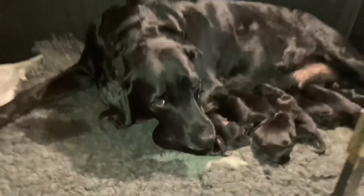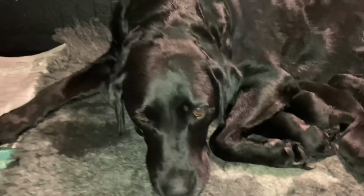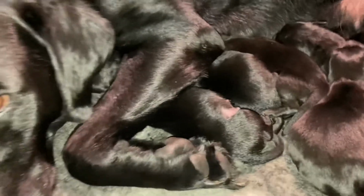Right. I'm going to switch cameras so you can see the pups better. You ready? 3, 2, 1. Switch cameras. I'm back. Right, let's go in here now. I'm going to turn the camera around. Hold on a sec. There we are, we're back. And there's our Brookie, looking after the puppies. There we go.